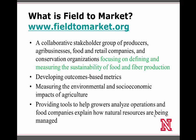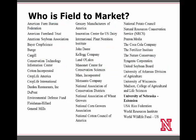What is Field to Market? Well, it's growing. There's over 70 members now. It's a collaborative group of stakeholders, of farmers, agribusinesses, food and retail companies, and conservation organizations. They're all focused on how we can be more sustainable in the future, raise more food, and have resources for future generations. So there's these outcome-based metrics that are used, different measurements that are made. So these tools really help growers analyze their operation in that farm field. But it also allows food companies to explain how natural resources are being managed.